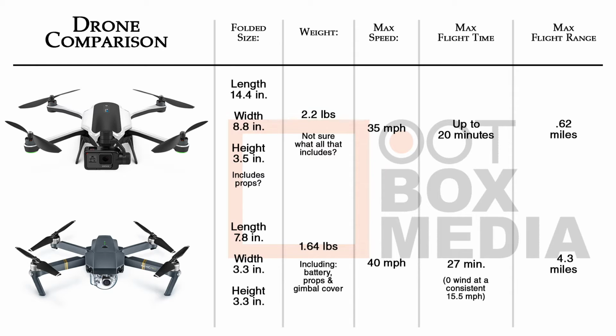The max speed, the Karma 35 miles per hour, and the Mavic 40 miles per hour. The max flight time, it's listed on GoPro's website as up to 20 minutes. The Mavic on DJI's website says 27 minutes, and they also let you know that is zero wind at a consistent 15.5 miles per hour. Again, they are just very specific about what their statistics mean.